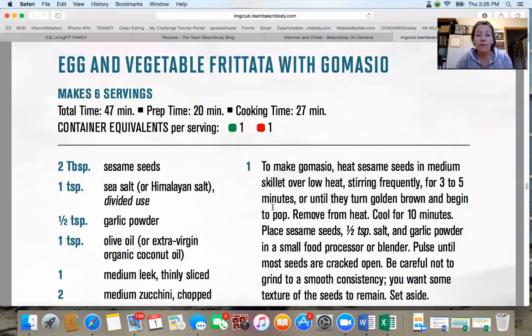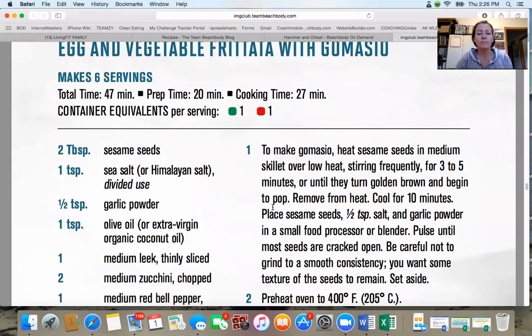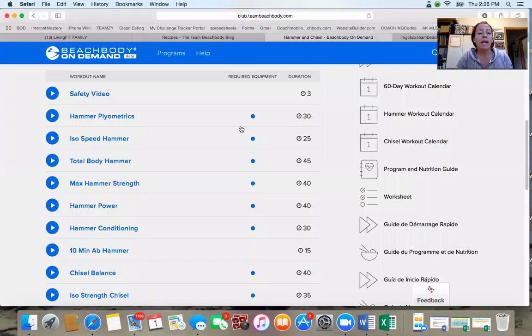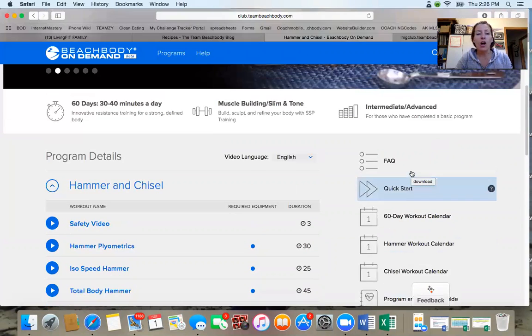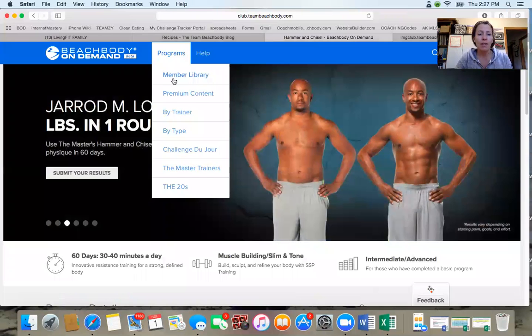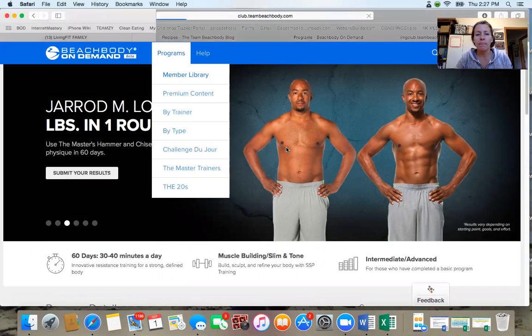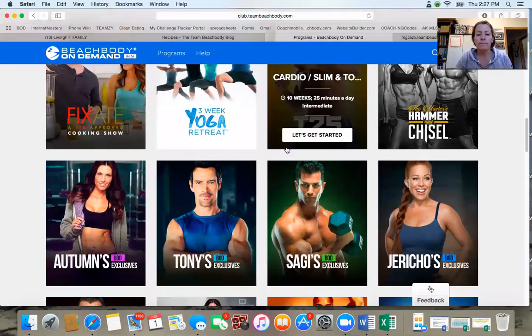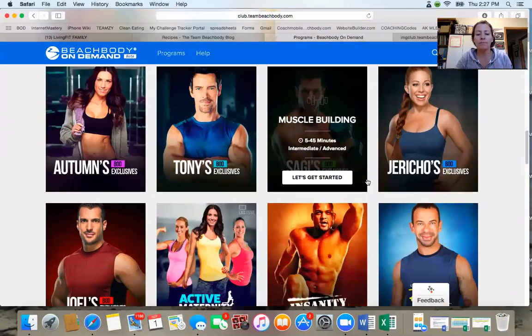Egg and vegetable frittata with gomasio. Oh, that's good. Yeah. So, the point is that you can go into the different programs and look at their program and nutrition guide. So they all have them, right? So you can go out and look at them and get meal ideas. So go and check it out.